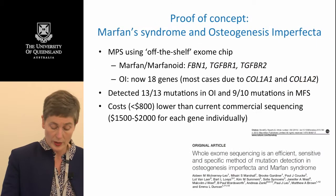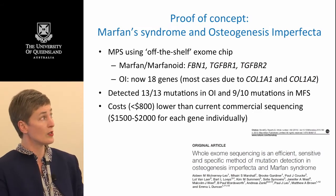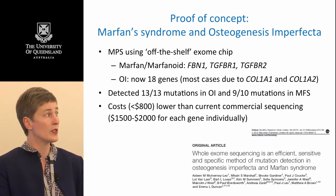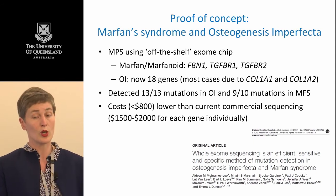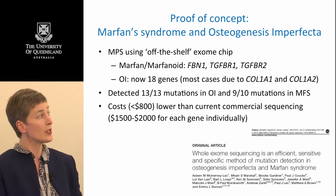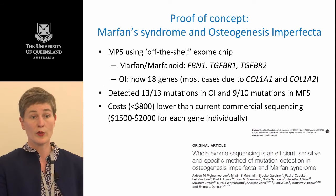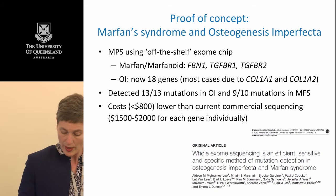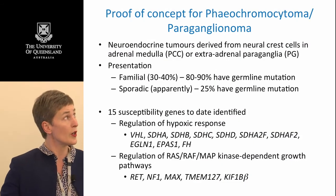And what we found when we looked at both Marfan's and osteogenesis imperfecta using the off-the-shelf exome chip, was 13 out of 13 mutations in OI and 9 out of the 10 mutations in Marfan's. We did find the 10th mutation, but not with sufficient confidence that we would necessarily have called it without further work. And the costs were about $800, and at that time it would have cost about $1,500 to $2,000 for fibrillin, COL1A1 or COL1A2, each of them costing that much. So we published that in Bone Key.